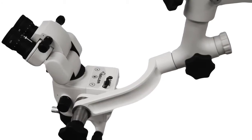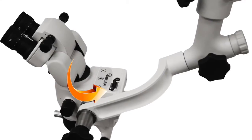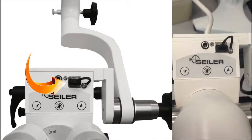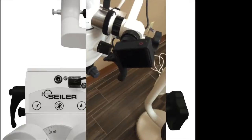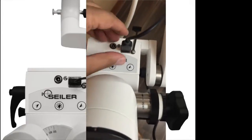In discussing the importance of documentation earlier, there is a USB port directly on the optical pod so that you can easily attach either a still or video camera or have the USB port available to continuously charge any type of camera that you may want to use for your documentation.